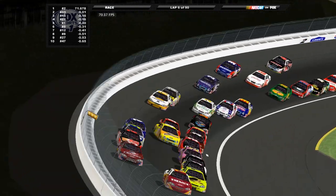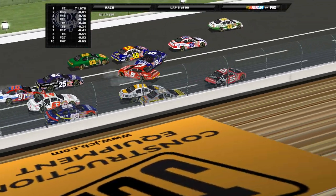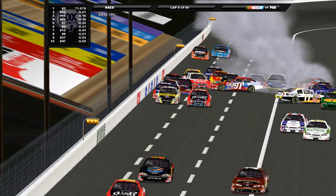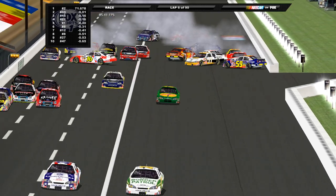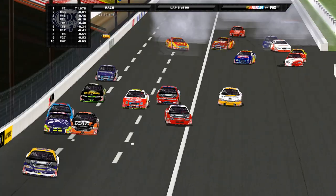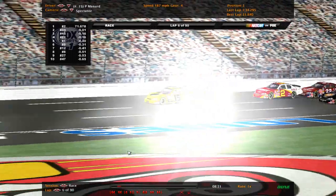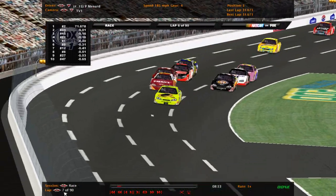Let's see one more time. You go up into the outside wall, back across the track, in front of traffic, and just nowhere to go. Track gets blocked, it gets clogged, and there are cars everywhere. Man, oh man, that is wild, wild, wild stuff. But it's part of racing.